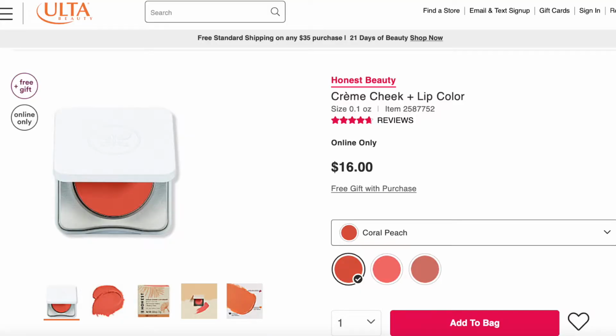For blush, Honest Beauty. I've been talking about this for a long time. If you saw my video on makeup that smells good enough to eat, this ranked in there. I have since picked up another color. This is the color Coral Peach, and it smells delicious. It smells like fruit, like candied fruit, and just applies beautifully. So let's go ahead and throw some of this on for a nice peachy glow.